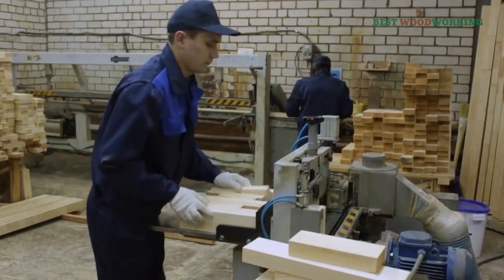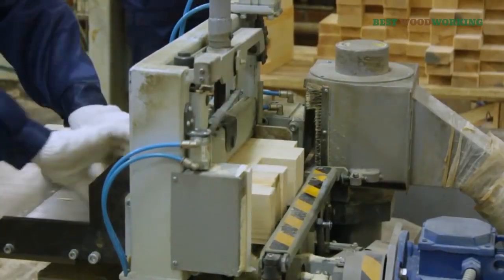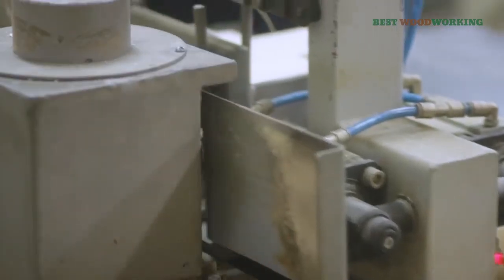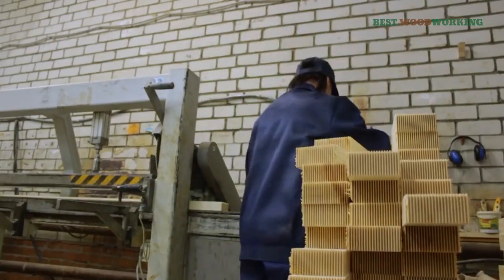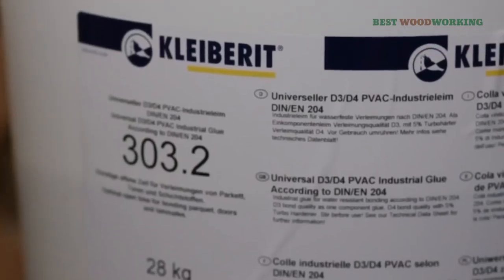In the sawmill, logs are meticulously sawed to specified sizes using a band saw, transforming them into boards. These boards are then loaded into drying chambers, where they are dried to achieve 8 to 10% humidity. To prevent discoloration during drying, the chambers are equipped with aerodynamic ventilation.